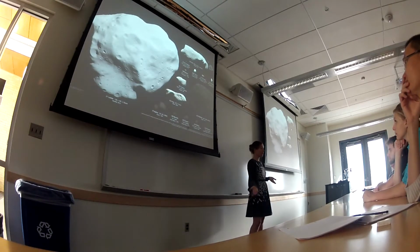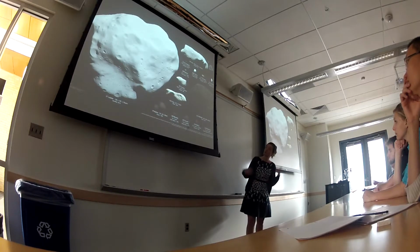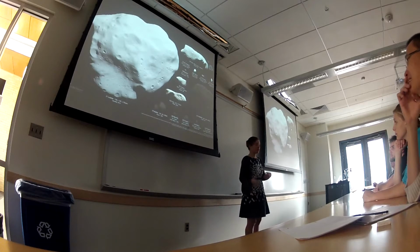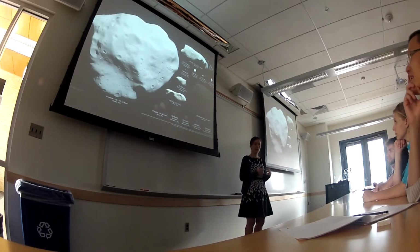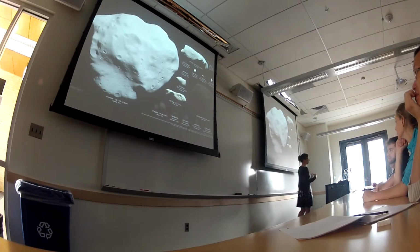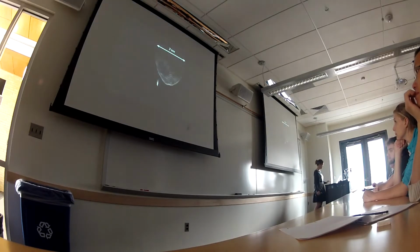So asteroids are really varied. Some are really bright, some are really dark, some are big, some are small, some are elongated. There's a whole menagerie of shapes. Every time you go and see an asteroid, it's different. But they do have things in common. All these are really expensive, millions and millions of dollars to get these images. Can we do this more cheaply?